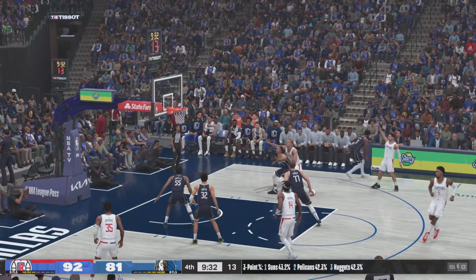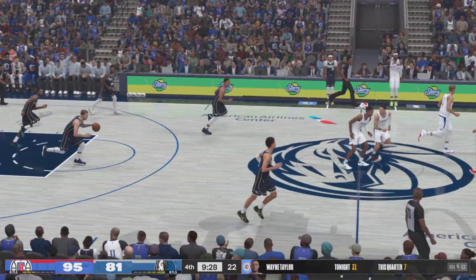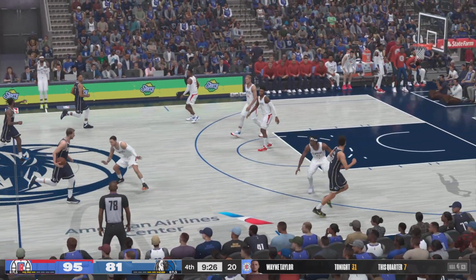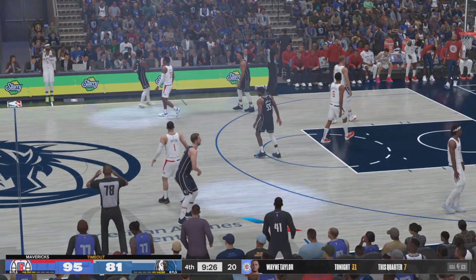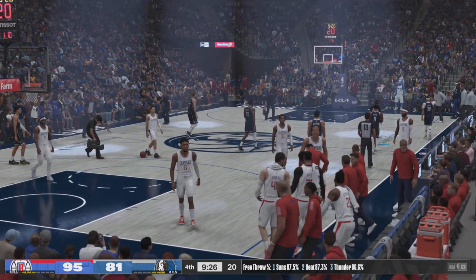Takes the 3, sinks the tray. Taylor's got 31 points. The assist numbers certainly stand out. They've really emphasized ball movement here today. Dallas calls timeout.